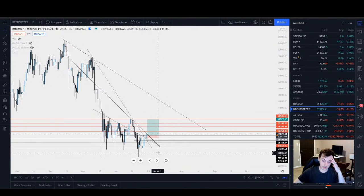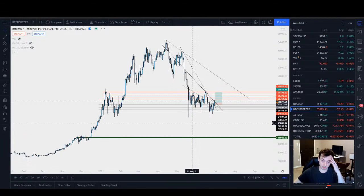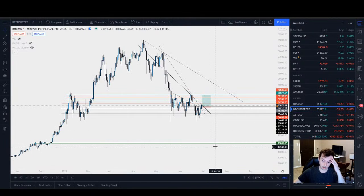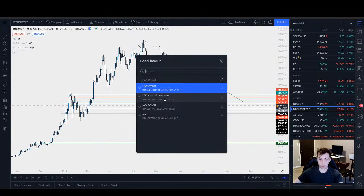But all I have to say, I think that there's at least a 50-50 chance that we get more downside in Bitcoin, and we see lower lows than we've seen since end of last year. So why do I think that? Well, let's look at our handy dandy log charts.